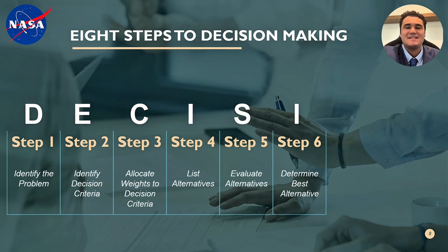Step 6. Determine best alternative. This step allows organizations to select the alternative that meets the decision criteria. NASA decided the best alternative was to proceed with the launch despite safety concerns.